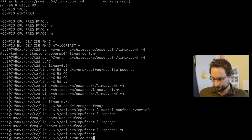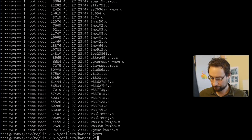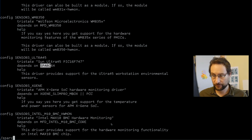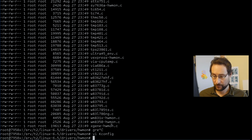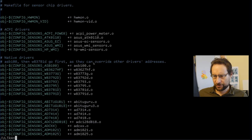Okay, and temp. Here is some Ultra 45. What is the name? Ultra 45 env. Yeah, if they would be grouped in subdirectories, a little bit more consistently named, but like this, nah. Probably this monitors more, including voltages and whatnot. So Ultra Spark we have there.